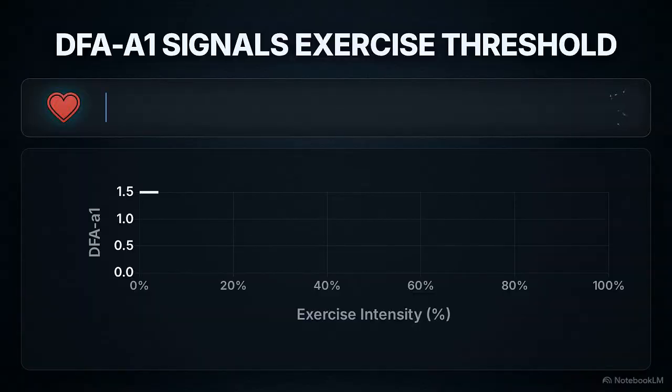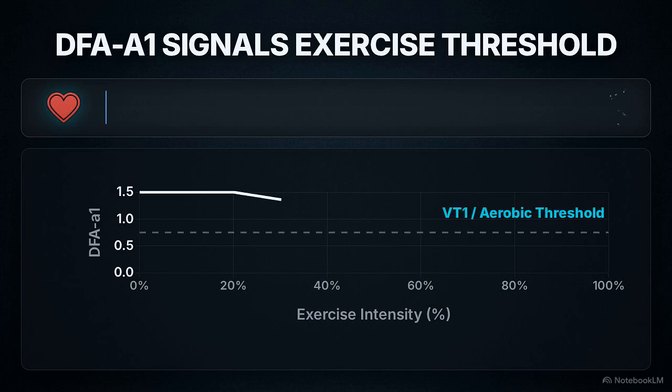At rest, parasympathetic activity creates a 1.5 baseline, translating to a highly uniform heartbeat pattern. As intensity increases, the sympathetic system takes over. The plotted signal fractures, dropping into erratic shapes. Researchers track the moment this path crosses 0.75.